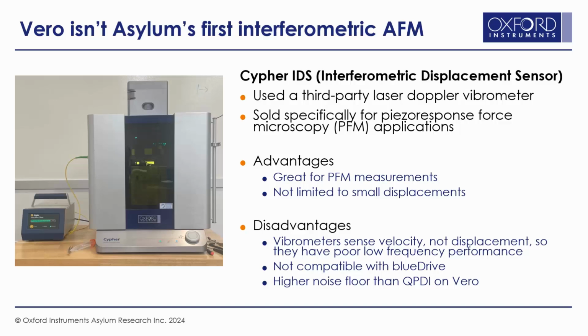It was also not compatible with our blue dry photothermal excitation option, since we essentially hijacked those optics to introduce the vibrometer beam. And finally, while the IDS offered lower noise compared to optical beam detection, it was not as low noise as what we've now achieved with QPDI on Vero. So in short, the Cypher IDS was limited to mostly PFM applications. But we knew that interferometric sensing would be very powerful for other techniques if we were able to address those disadvantages. So that's what we've done here now with QPDI.